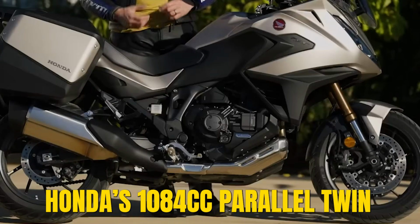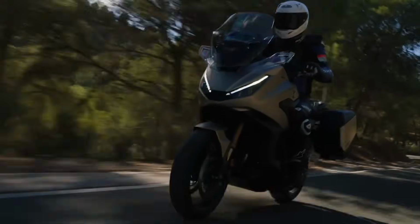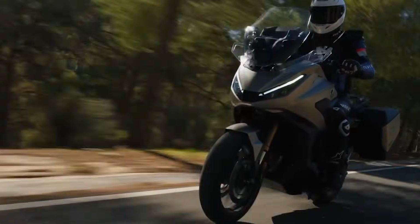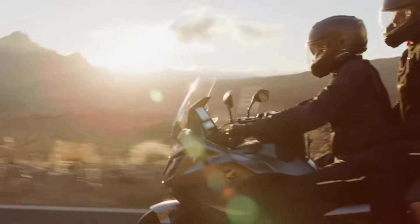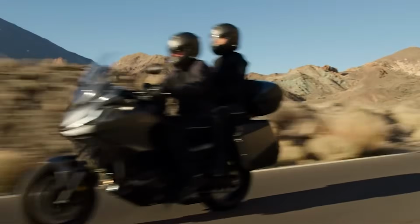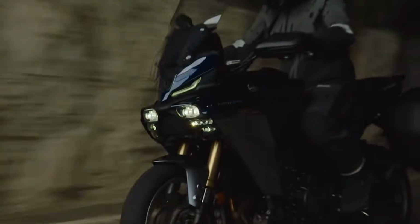The engine is Honda's 1084cc parallel twin, shared with the Africa Twin but tuned here for smoothness and durability rather than versatility. Power delivery is calm and linear. Heat management is excellent, and the engine has a strong reputation for low wear even after extended highway use. It's not pushed hard, and that conservative tuning shows up in long-term reliability.